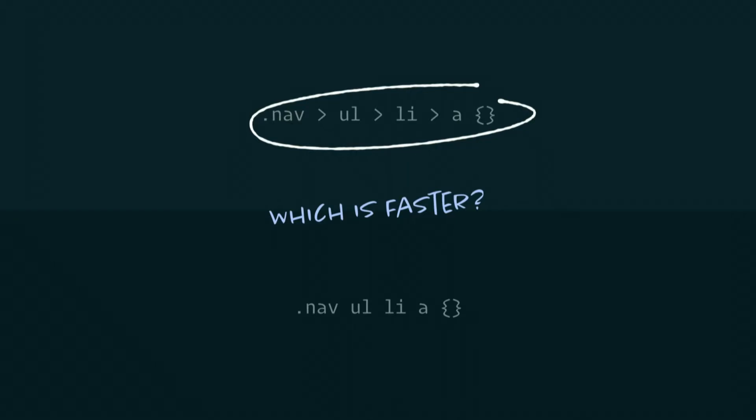The analogy I use here is the top one is like asking me, hey, Harry, is your dad called John? And I have that information ready to hand. I'm like, no, he isn't. It's his birthday today. I hope he's still with us. Yeah, my dad isn't called John.